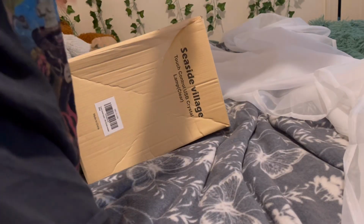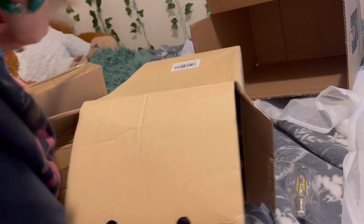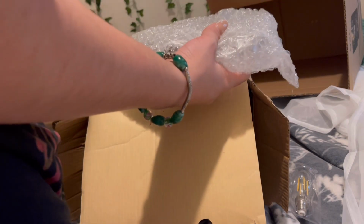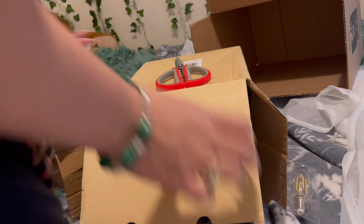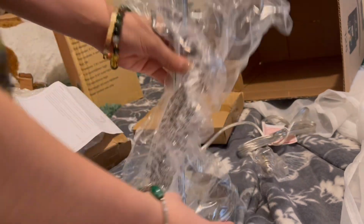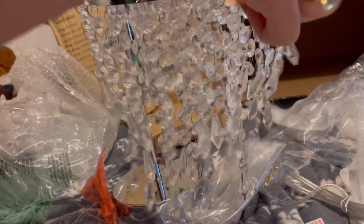Alright guys, so I just put my nightstand right here, right beside my bed. So now I'm gonna set up the lamp that I got, put it right here. It's gonna be so cute, so let me just do that right now. Hopefully it's not too much to set up. There we go. Ooh, look how pretty.